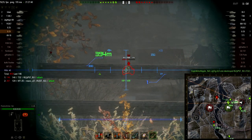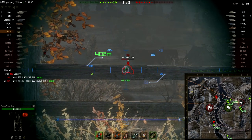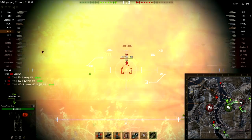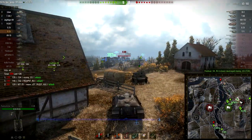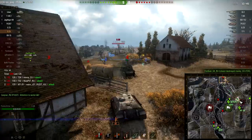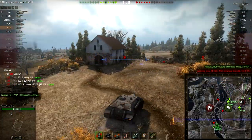T-34. You can see the reticle is quite small, and you can shoot at 400 meters quite easily. However, the T-34 is bouncing quite a few of my shots. An enemy E-25 is rushing past. So that was not a good shot. And I got spotted too.